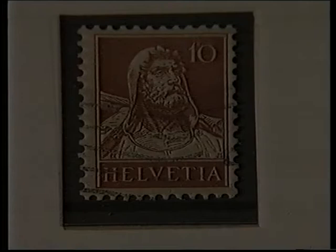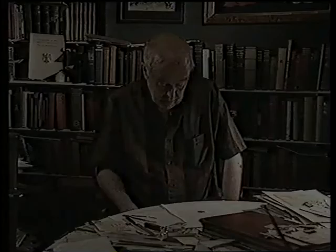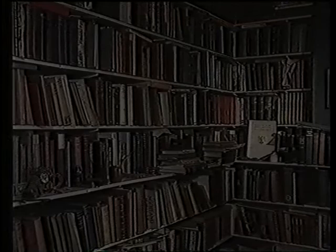I believe it was my beloved grandfather who gave it to me. It depicts William Tell. And as far as I know, this postage stamp was the first authentic piece of any foreign country that I had ever seen, and my imagination was fired, and as you can see, it has never been quenched.